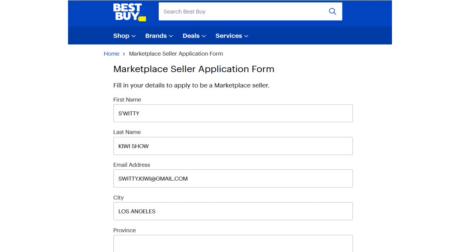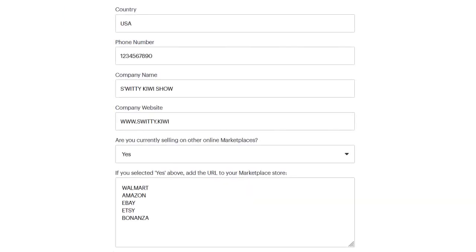The first screenshots, they ask basic information, right? And then they ask in the second screenshot. You can see, so you put your name, your city. In the second screenshot, you can see here you put more information about you. Here you put your phone number, and you also have to put where you're currently selling. If you're selling on Walmart, Amazon, eBay, Etsy, Bonanza, just put that.